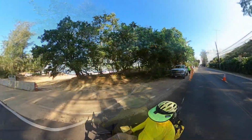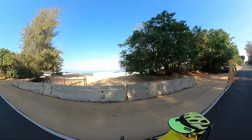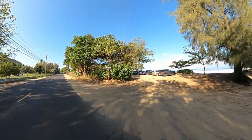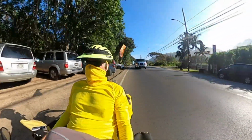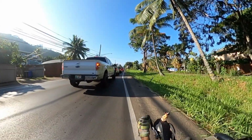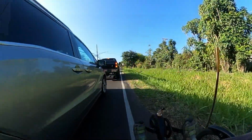The repaving has given us a decent shoulder, though sometimes the ocean spills sand over the highways and covers up our shoulders. Looks like we have a contraflow lane up ahead as they're continuing to repave and repair the highway.